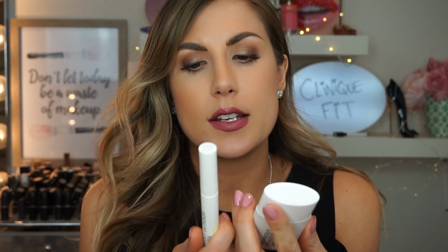Okay, so this will be the end of my review on the new Clinique Fit line. I only had 2 products to try out, and I can tell you that I really did enjoy both these products, and it was surprising for me because, to be quite honest with you, I didn't think I would actually love these products, but I do think that these are worth your money, and I would check these out even if you're not a gym goer or an active person. I think this would work for anybody, and I think that these are pretty great products.